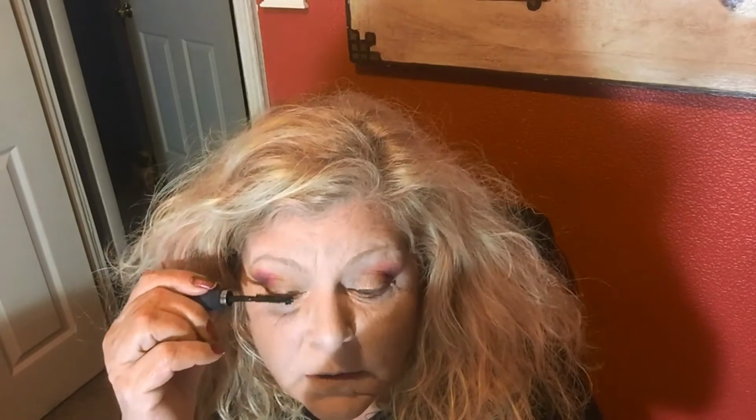And I think for today, I'm going to use, I got this in the box. This is It Cosmetics Hello Lashes, and I really kind of liked it. But I don't know if it's waterproof or not. But you know what I like about it? I like the little ball on the end of that. I also like my Lights Camera Lash. It's hard to get me off certain products. Whoa, don't get it all over.